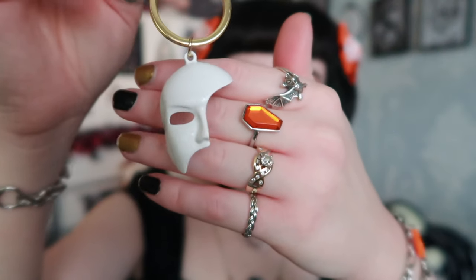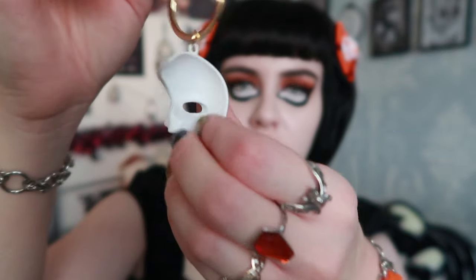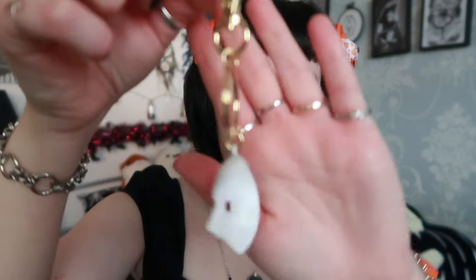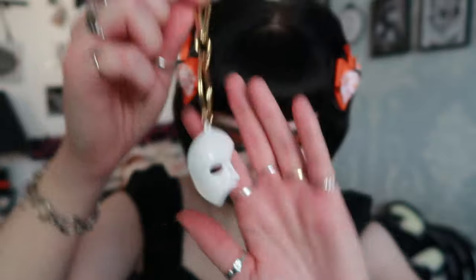So it's a little 3D phantom mask, which is really cool. It's actually very accurate to the show. And it's actually a really nice quality. I think it's a metal, but it just feels really, really good quality. And it's on a little gold key ring. It's just really, really cool. So I did pick this up.